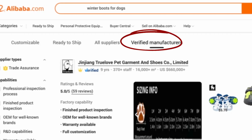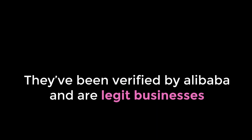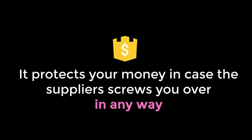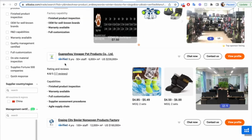So this will take you to a verified manufacturers list. Don't stray from this list. Verified means that they've been verified by Alibaba and are a legitimate business. Now, straight away, we want to filter for who has trade assurance. So that's Alibaba's payment platform. In short, it protects your money in case the supplier screws you over in any way, and you'll get it returned to you.